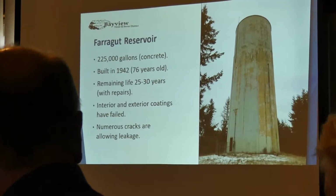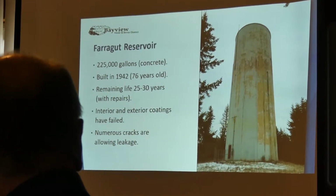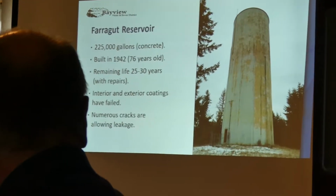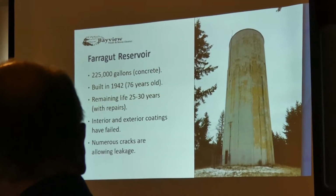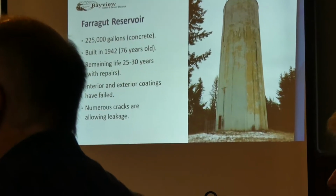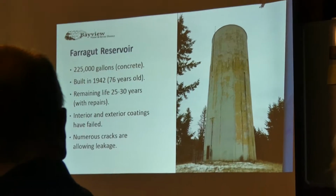Yeah. And you can see a little bit of corrosion coming down. This is where all concrete cracks, so there's some water coming out, and you're seeing some limestone, calcium carbonate, come out of the concrete. But it's in generally pretty good condition. There are interior and exterior coatings. The interior coatings are flaking, they're coming off, and the exterior coating is not beautiful.